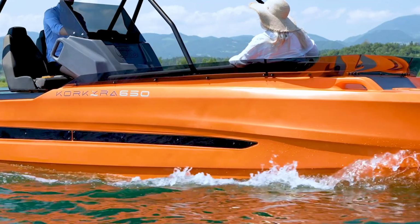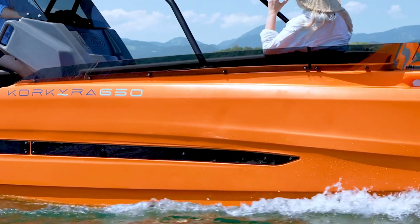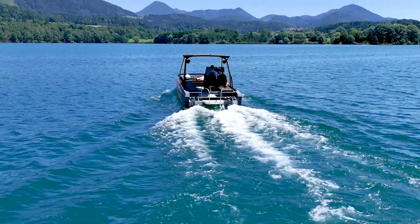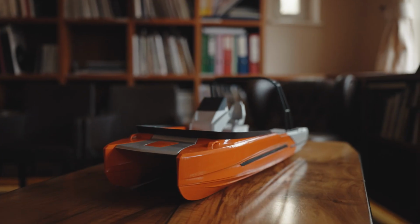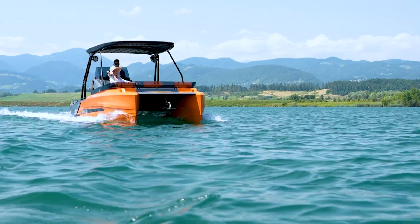J&J Design has set new standards in the maritime industry, harmonizing craftsmanship, technology and protecting the environment for a more sustainable future. Their legacy continues to shape the future of green boating, inspiring generations to come.